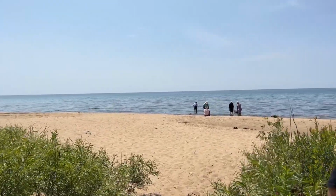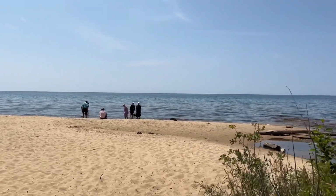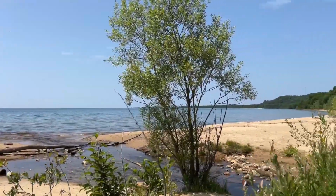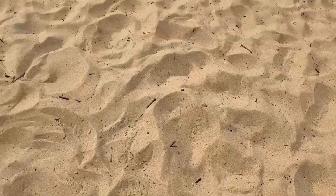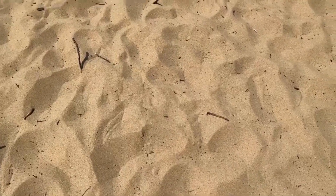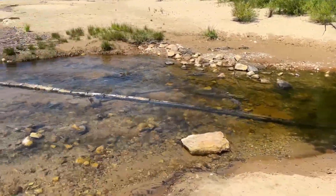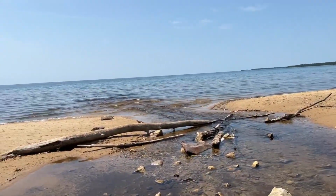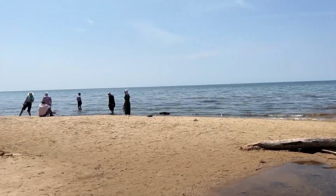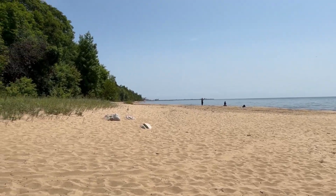My gimbal just died, so if it's not very steady, I'm sorry about that, but that's how it goes. But yeah, beautiful. And Lake Michigan has really nice soft sand, which I'm going to have in my shoes the rest of the day. Yeah, it's kind of hard to walk in.